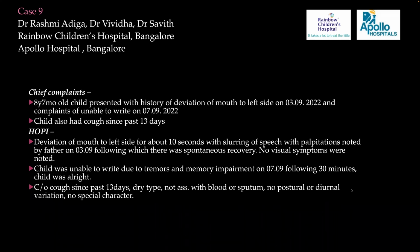Good evening, everyone. My patient is an 8-year, 7-month-old child presented with a history of deviation of mouth to the left side on 3rd of September 2022 and complaints of being unable to write on 7th of September, which is 4 days later. The details are deviation of the mouth to the left side for about 10 seconds with slurring of speech and palpitations noted by the father on 3rd September, following which there was spontaneous recovery and there were no visual symptoms associated. The child was unable to write due to tremors and memory impairment on the 7th of September. Following 30 minutes, the child was all right.